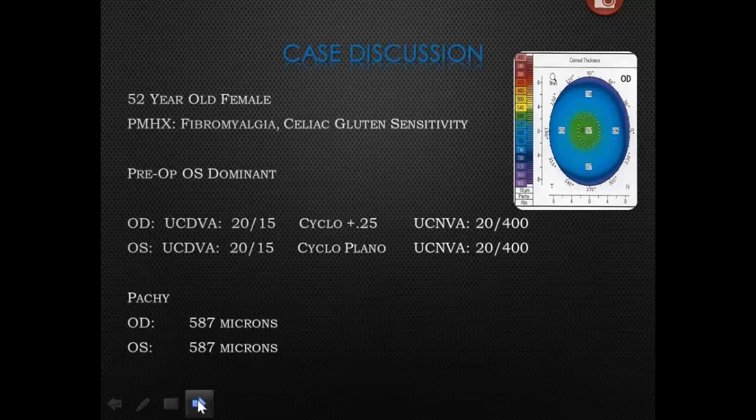The other thing that you'll also notice is that the eye that we're going to operate on is going to be her right eye. And as Sandra pointed out in her earlier preoperative analysis, she'd like to see the patient at plano to -.75. And in this case, you see that her cyclo was +.25. So retrospectively on this patient, I would probably optimize this patient by having LASIK and create a -1 to a -.75 on that operated eye. Pachymetry looks good. Next slide.